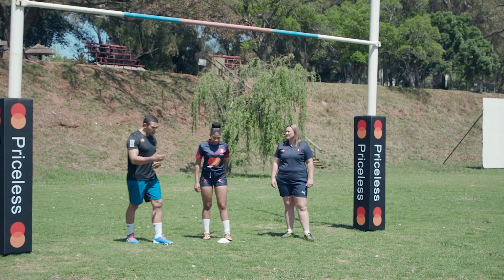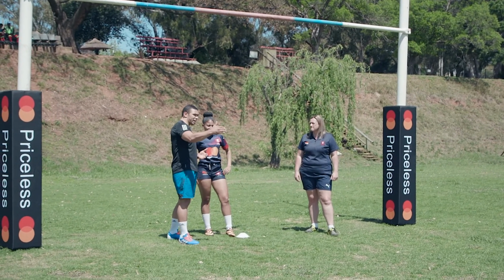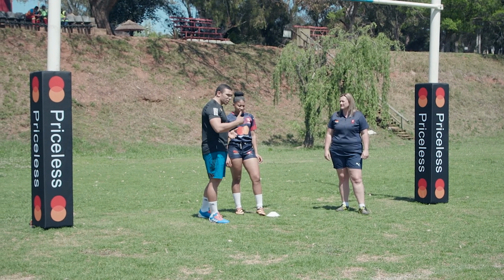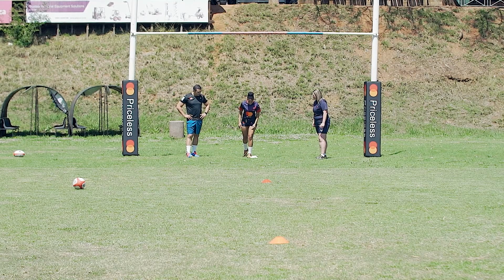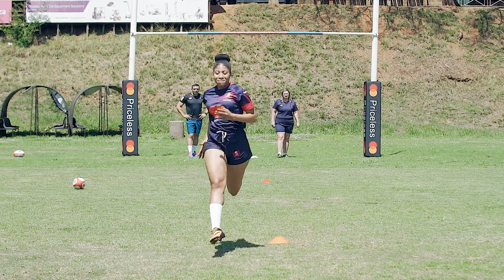So the next drill in this acceleration, how to continue doing it, we want you to accelerate as quick as you can to as high a level to that 10 meter, and then continue that sprinting through to the 20. And go. Nice use of the arms, nice use of the arms.